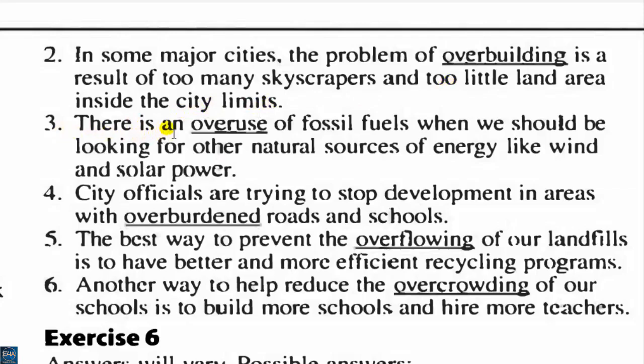3. There is an overuse of fossil fuels when we should be looking for other natural sources of energy like wind and solar power. 4. City officials are trying to stop development in areas with overburdened roads and schools. 5. The best way to prevent the overflowing of our landfills is to have better and more efficient recycling programs. 6. Another way to help reduce overcrowding of our schools is to build more schools and hire more teachers.